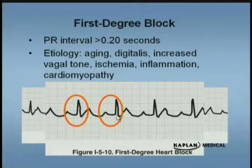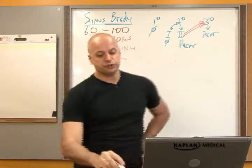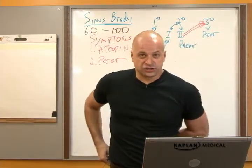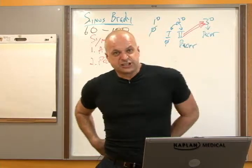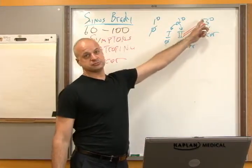It doesn't get worse. Mild PR prolongation does not progress to getting any worse than it is now. First degree does not go on to becoming second degree. Second degree doesn't automatically go to third degree. Mobitz 2 progresses. Mobitz 2 gets worse. Mobitz 2 evolves. So therefore, ready? Mobitz 2 gets worse.